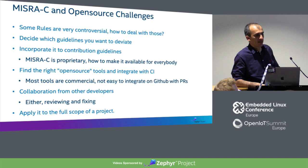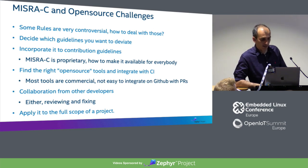Trying to do a scan on a full project like Zephyr can be a lot, because you will get a lot of violations there. So you really also need to decide which parts of the code are important to you to run through the scanner. And also, as I will be talking about later, not only in the Misra context but also for certification, the scope is very limited. The scope is very important.